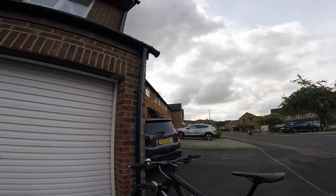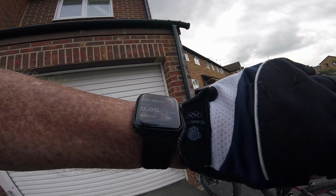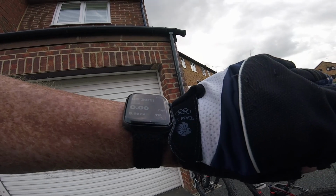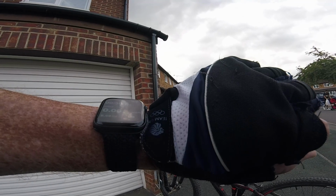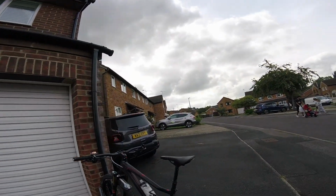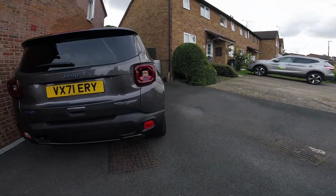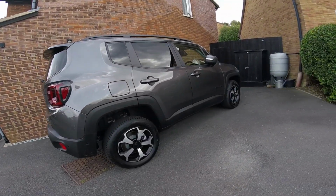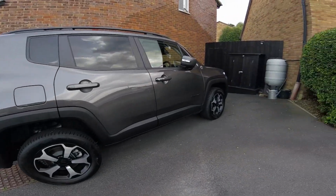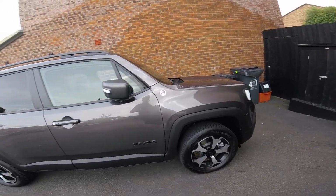So, we're back home. In that little journey I've done 5.59 miles, I don't know if you can see my watch. And my heart rate now is 118, that's about 2 or 3 minutes after stopping. Here's the motor. Have a little look round. It's now done 78 miles. Still haven't actually used any petrol. The engine hasn't started, it's all been on electric.